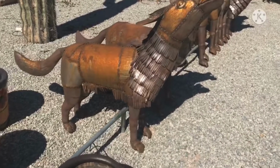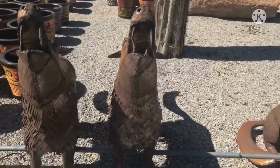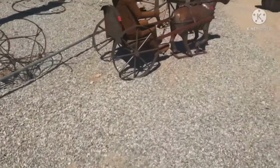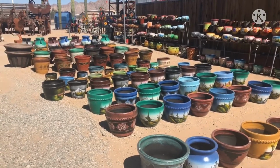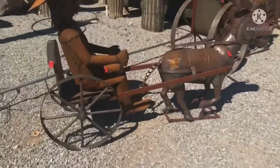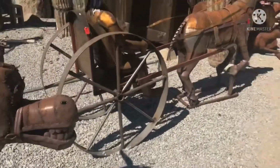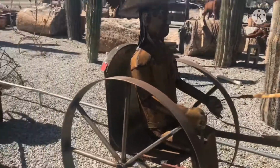Aside from the pots, they have these nice ones just, you know, for decoration outside. This one is 450. Donkey. I always like donkey, but of course a true one, not like this. Hi there.